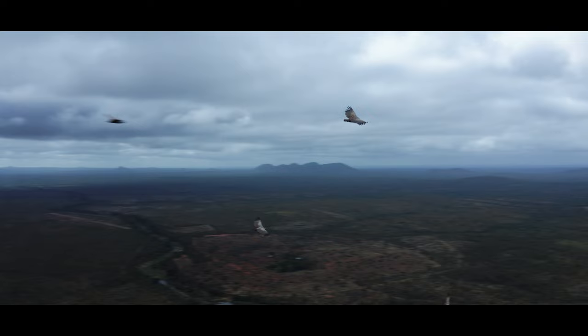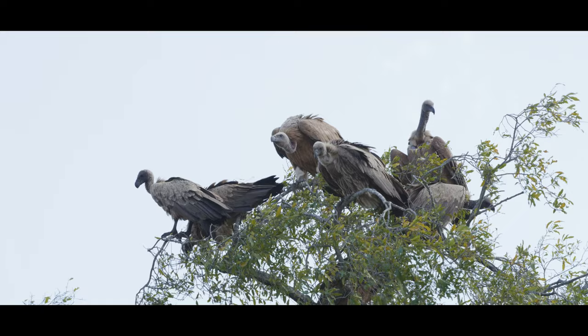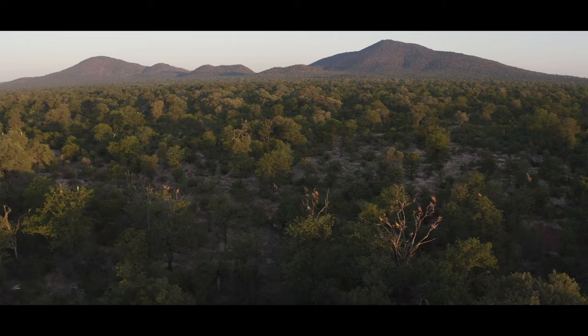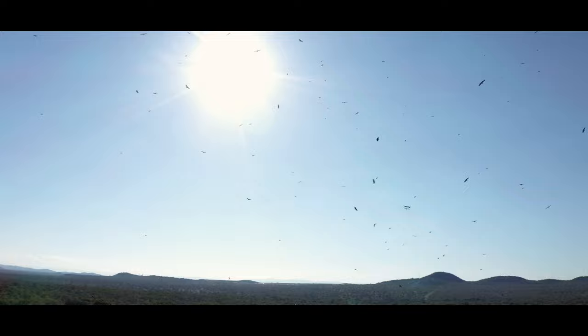Selati has a vulture restaurant which is regularly active, and this is a safe haven for vultures to come and feed, and we have all different species of vultures and marabou storks and raptor species come as well. The vultures have such big ranges, they can fly hundreds of kilometers in a day, and they'll spot another column of vultures circling a carcass for easily 70 kilometers away. That's how good their eyesight is.